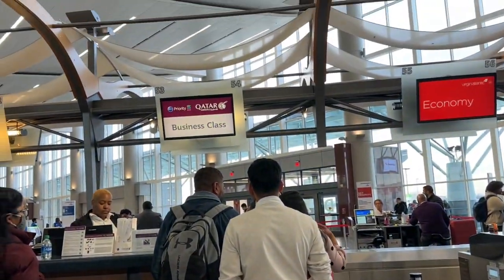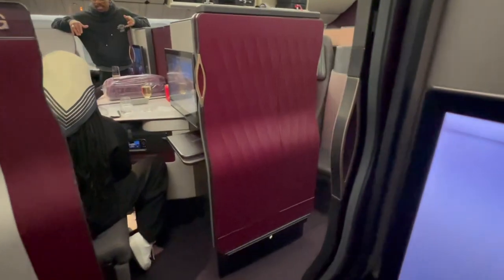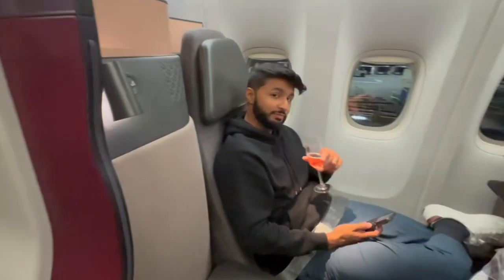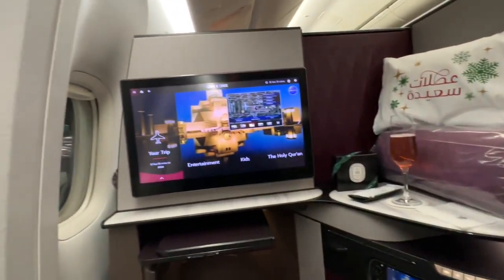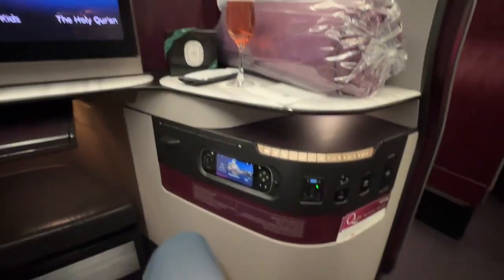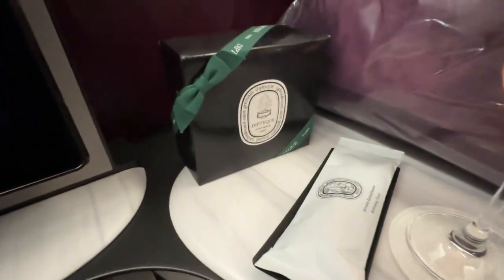Okay, first up, let's talk perks. We're cruising through the priority lane like VIPs, and trust me, it feels good. Once we hit the biz class section, it's like stepping into a whole new world of luxury. My husband's already sipping champagne like it's going out of style. Settling into our seats, we're greeted with a little welcome kit: face cloths, chocolates, and a snuggly blanket. Qatar Airways knows how to make you feel special. And now we have a clip of me zooming in on the chocolate, the face cloth, and my lovely champagne.